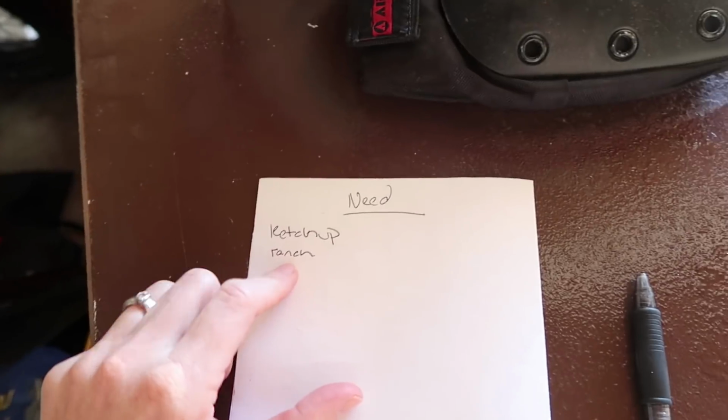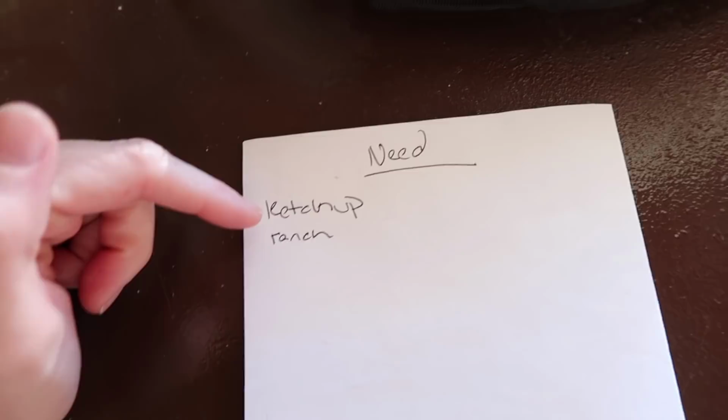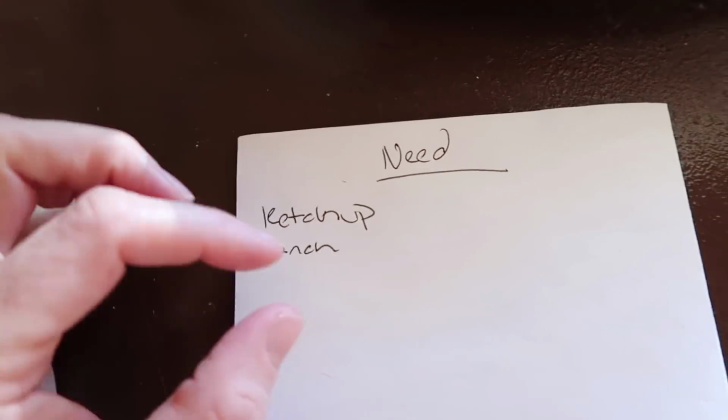Also, while I'm going through the pantry and fridge and freezer, I make note of things that we need. I do this in my phone throughout the month. If I notice that we ran out of something or are about to run out of something, I keep that list in my phone. But this is stuff that didn't make it on that list. So ketchup and ranch, that's kind of all we need so far. Let me show you our freezer.